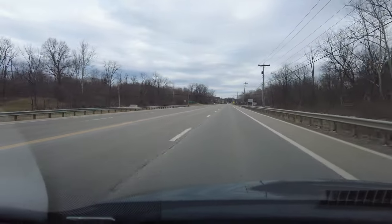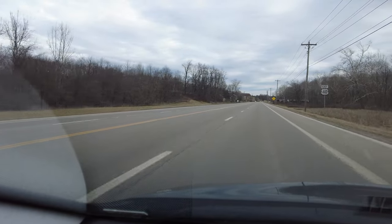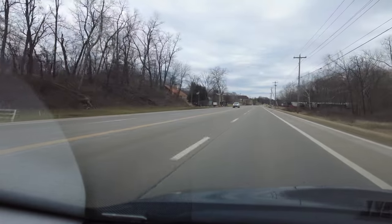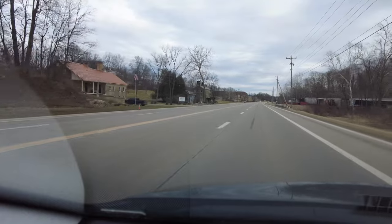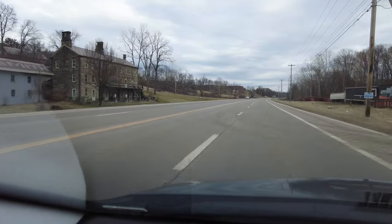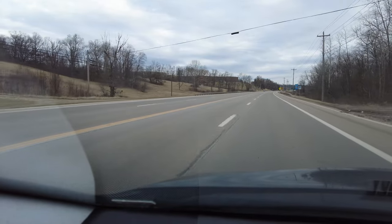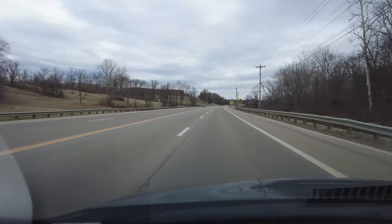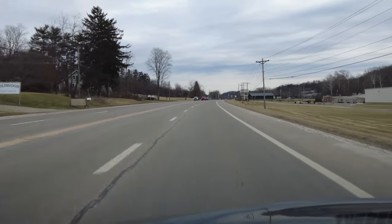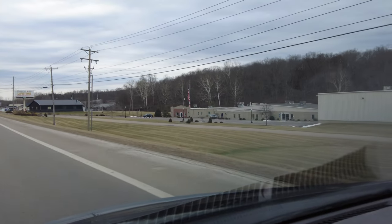Right up here we got an interesting inn. I'm always surprised that these have survived this long. They're probably early 1800s. There it is, right there. I've heard that they're haunted. Very, very cool. And there's a huge Goodwill Industries. It's just giant.